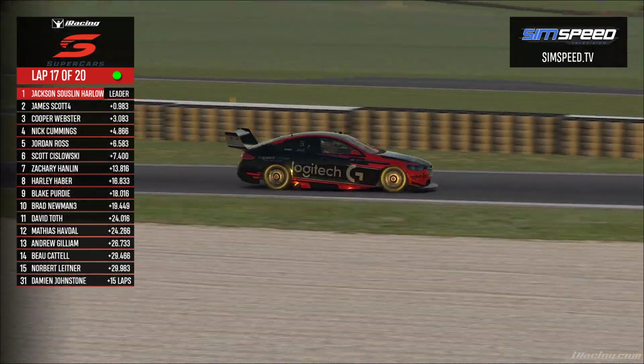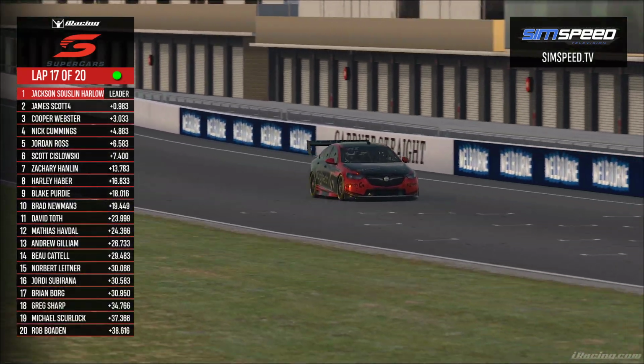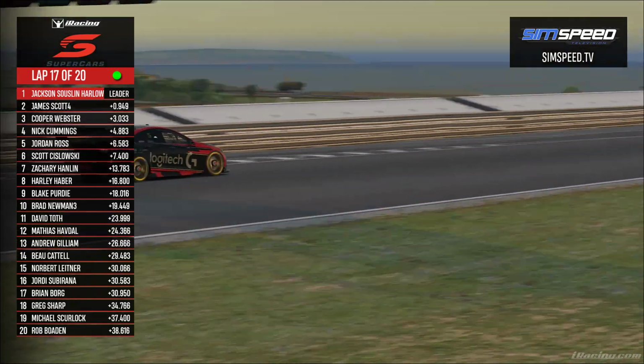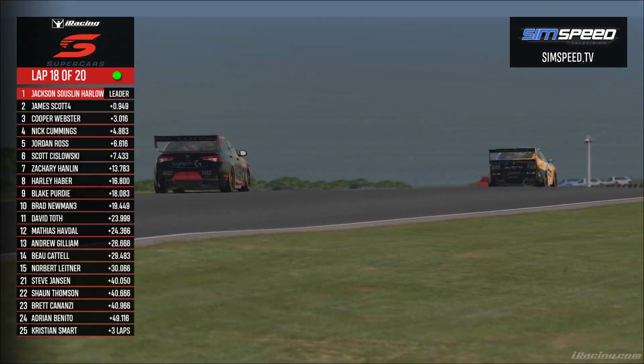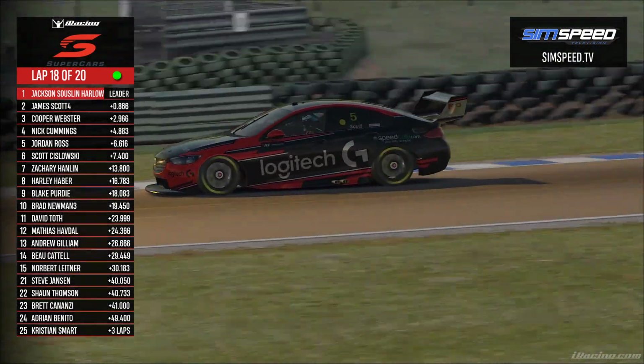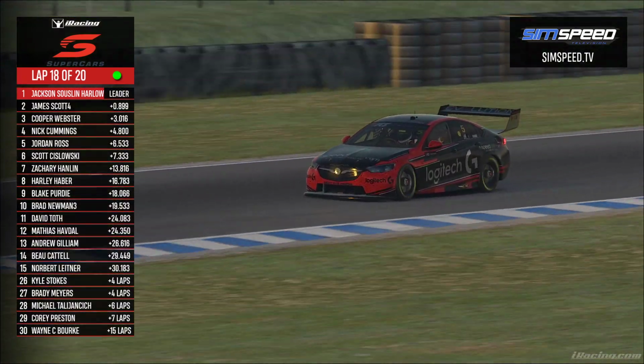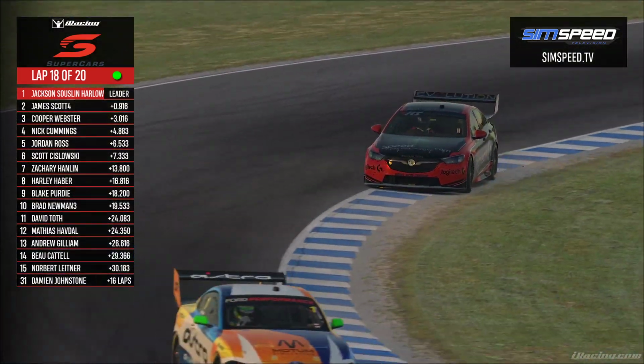3 laps to go. This race is flying by. We're only 25 minutes in. It's going to be an under half-hour race for the first time in 3.5 years. This is the shortest race in 3.5 years in this series. So nice to have some interesting short races. It's been a little while since we've done the short ones. We used to have a few short ones back in the day, half-hour races.